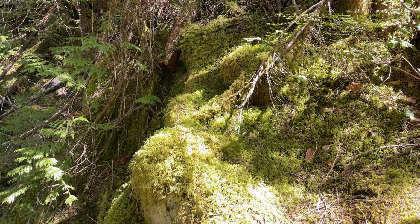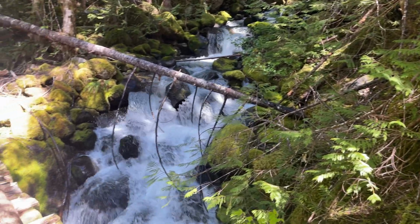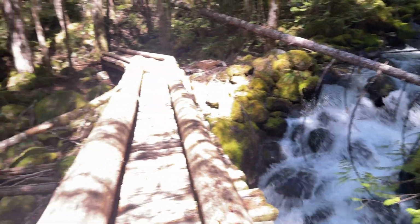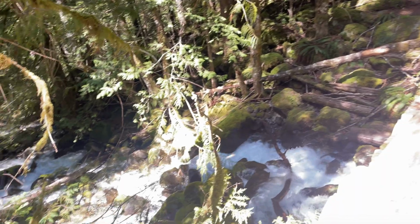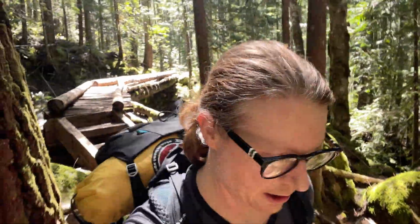Looks like the trail might have went that way at one point, but the 40 or 50 giant logs across there might have changed the path. Always a fun log walk right there with no handrails on it. The river was pretty. There's a cool breeze coming down there too.